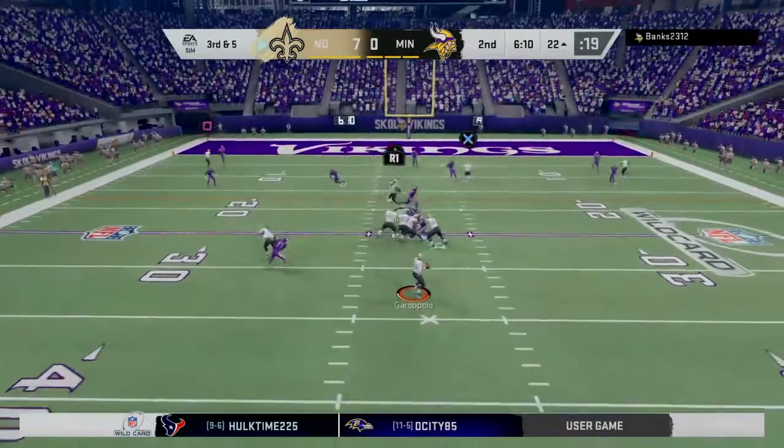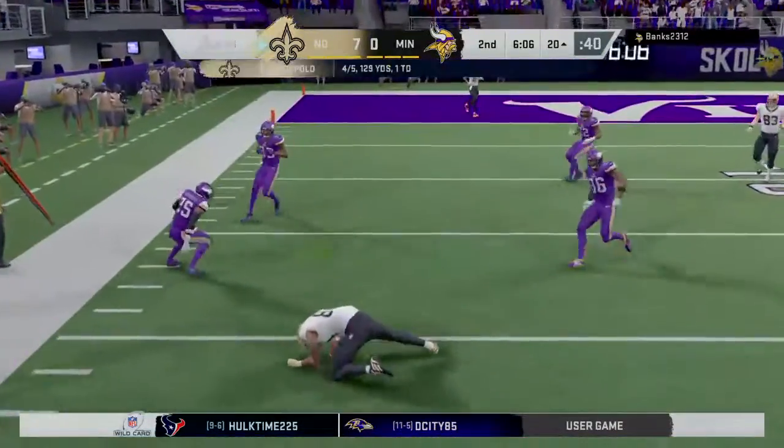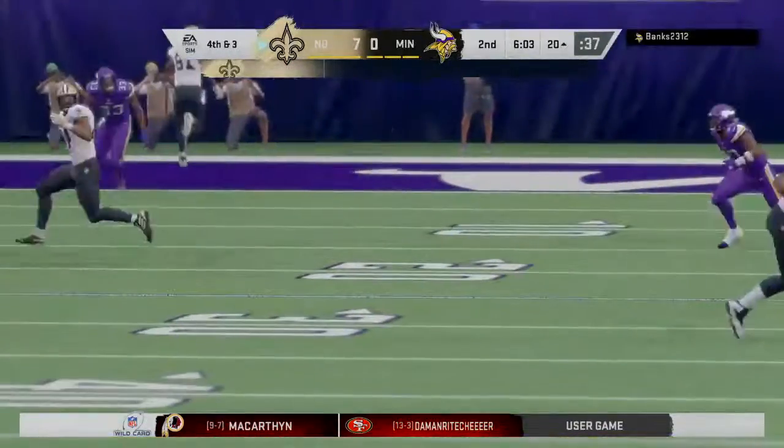From the gun, it's Garoppolo. Looking left side, it's complete. He's got it. A minimal gain there on the 8th play of the drive.